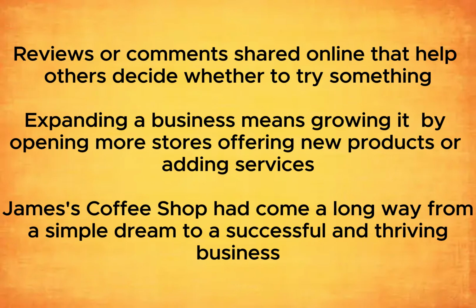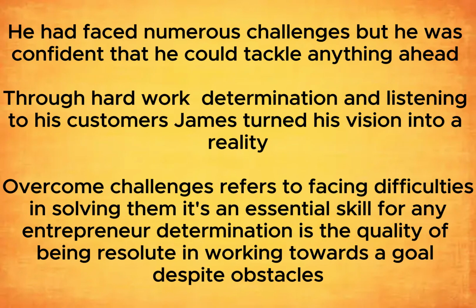Reviews, or comments shared online that help others decide whether to try something. Expanding a business means growing it by opening more stores, offering new products, or adding services. James's coffee shop had come a long way, from a simple dream to a successful and thriving business. He had faced numerous challenges, but he was confident that he could tackle anything ahead. Through hard work, determination, and listening to his customers, James turned his vision into a reality.